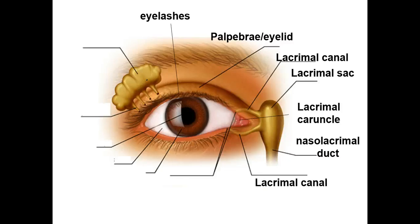You also have, like I said, another lacrimal sac. You have the lacrimal pores. The lacrimal pores are the openings to the lacrimal canals. So your tears get secreted by the glands onto your eye, where they wash across the eye in this direction when you blink, and then the tears get funneled into the pores, which run into the canals, which run into the lacrimal sac, and down through the nasolacrimal duct.